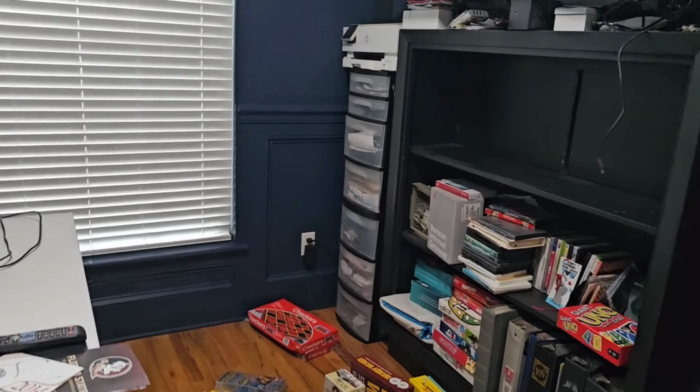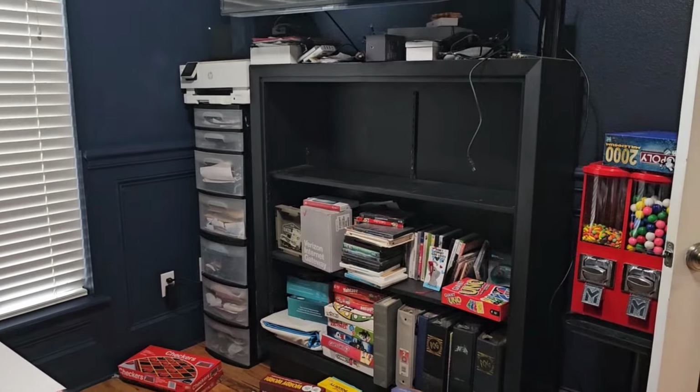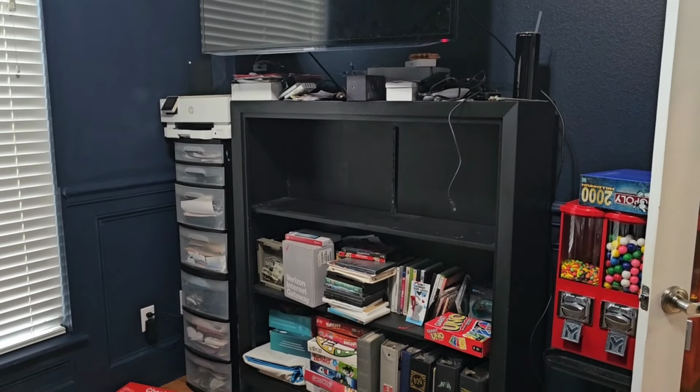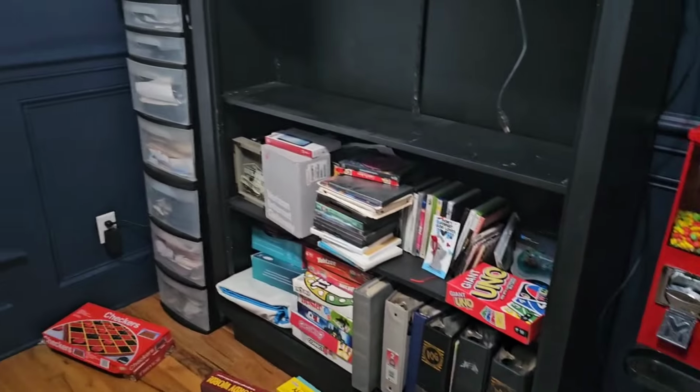Now we are currently in Steven's office. I'm not going to show you a ton in here just because he has all of his work stuff in here, and plus the dogs sleep in here, so the kennels are over here behind me. But this is the area that I was talking about where we had an accident. I do not know how it happened.